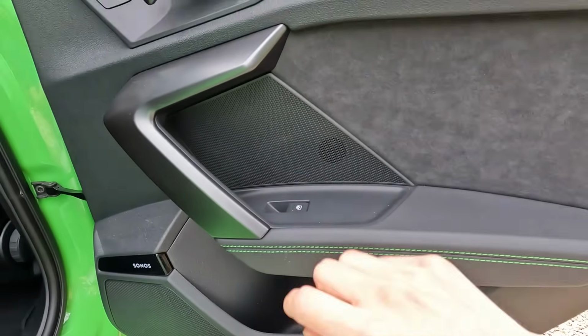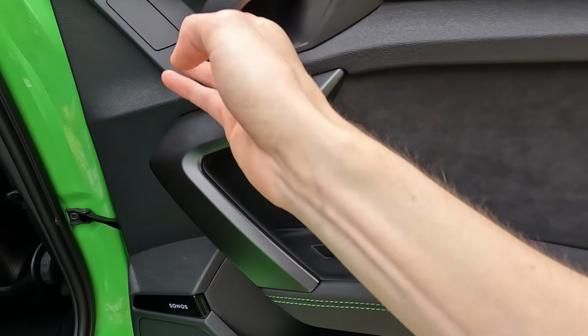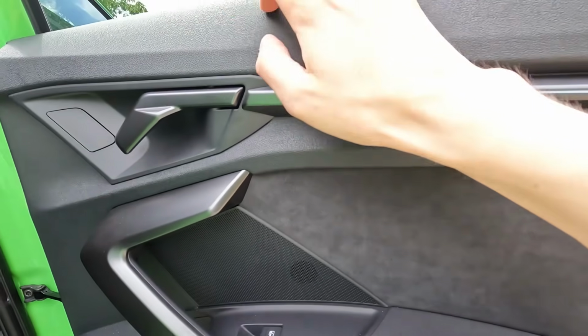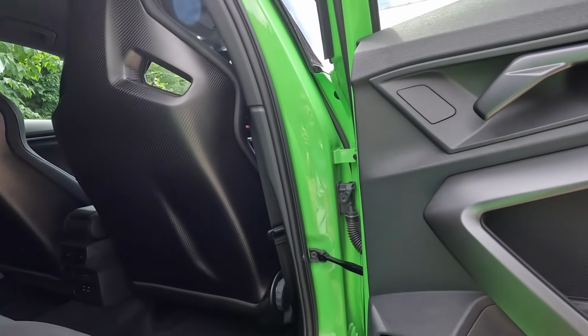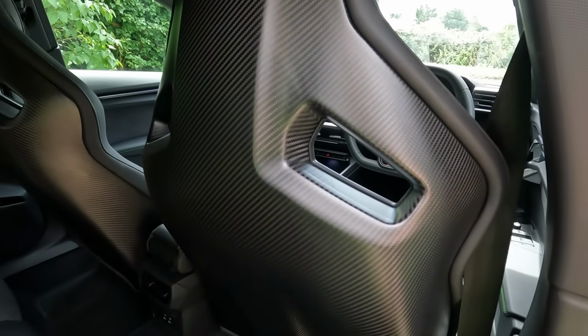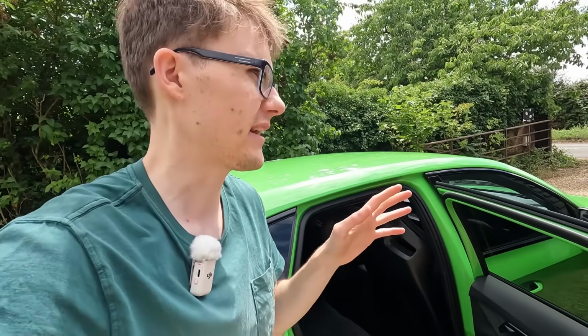Wow, it's cobwebby. Shows not many people are in the back of here. Floating door handles, really nice, like an Alcantara effect. Bit scratchier plastic up there, but not too bad. But you get the joy of seeing the carbon back sports bucket seats. All I can say to anyone, get the seats. I just think they're mega.